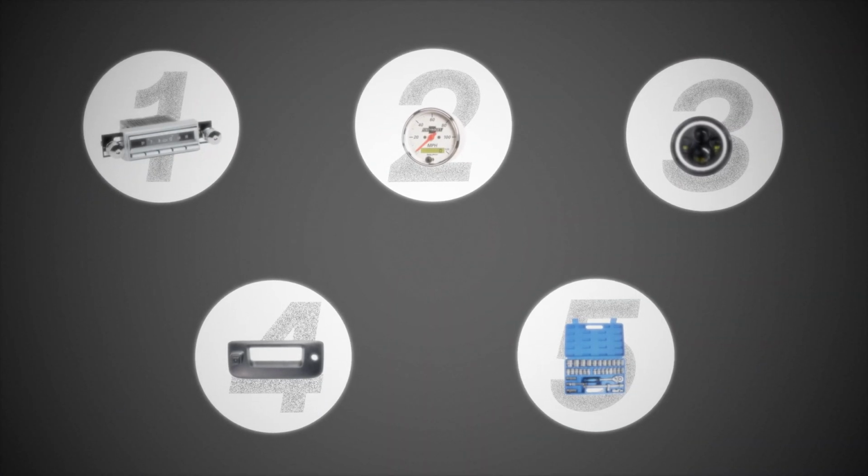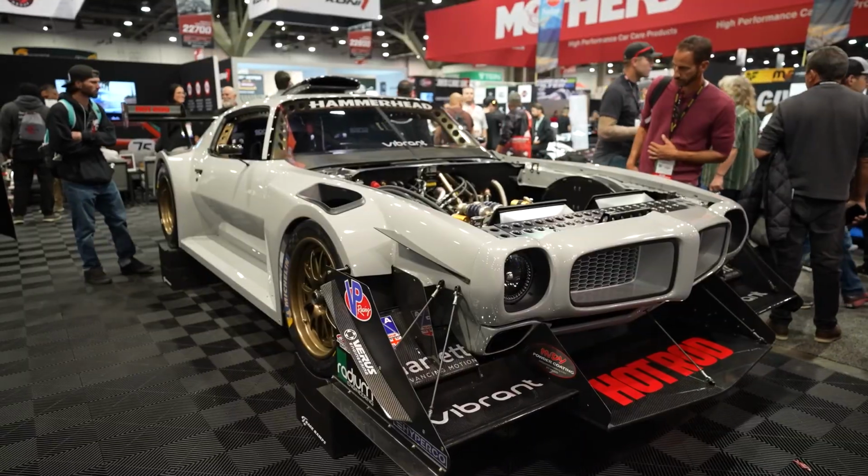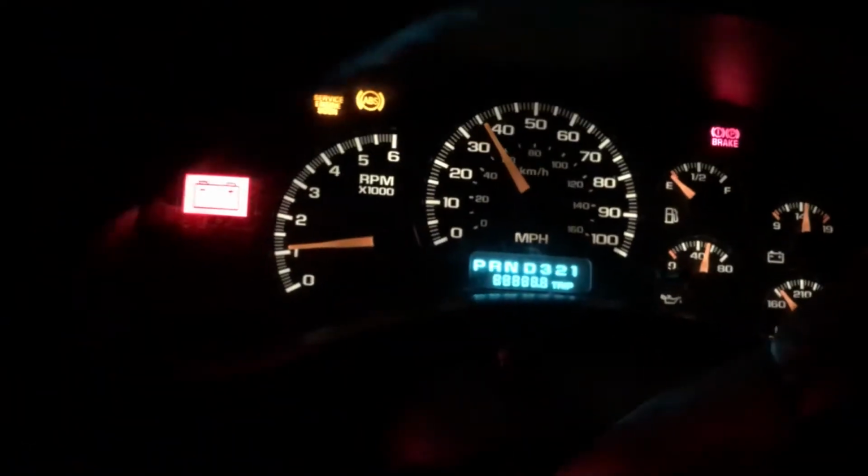So here are the top 5 modifications or accessories every Chevy owner should put on their truck. After diagnosing hundreds of classic Chevys and showcasing solutions to 160,000 enthusiasts at SEMA, I've narrowed down the 5 essential upgrades every square body needs. These aren't just bolt-ons, they're solutions to real problems we face daily driving these classics.